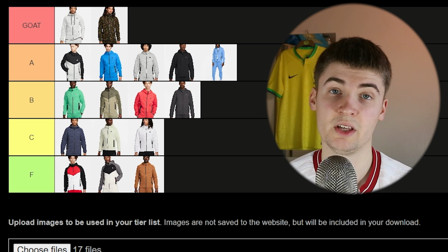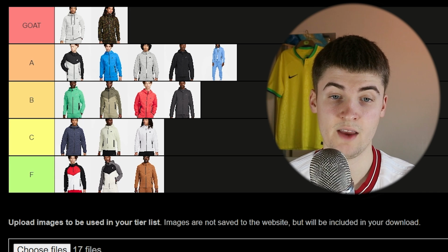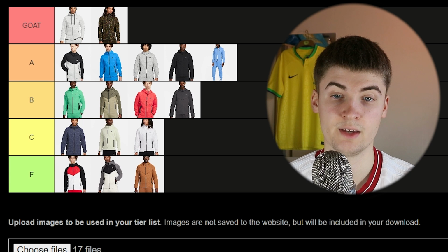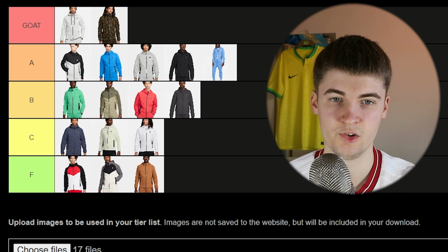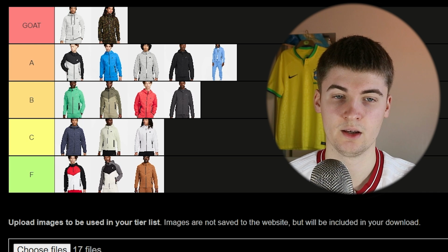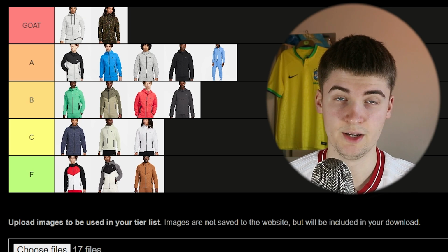So yeah, I guess overall we can say that the new season of Nike Tech Fleece is actually quite good. I'd say if you want to go out there and get a Nike Tech, guys, definitely go for the ones from A to B. Obviously, you can get the camo from GOAT, but you can't get the OG one from GOAT. So I definitely recommend getting the colors from A to B. That neon green one is actually really nice if you guys are considering that. You've got my approval for that.